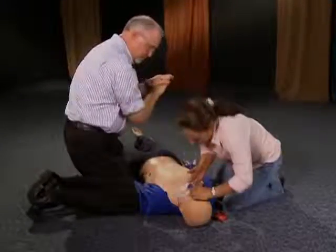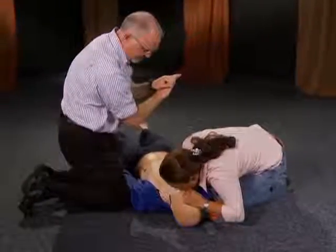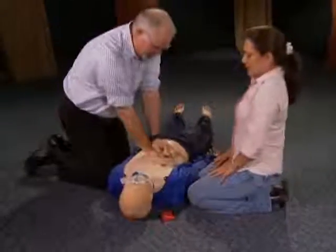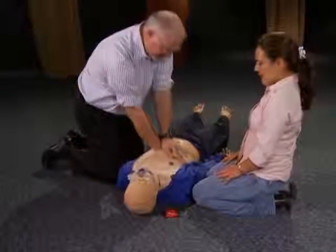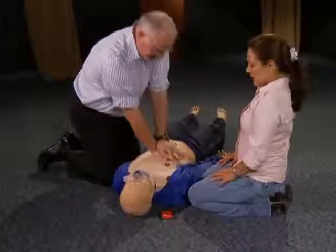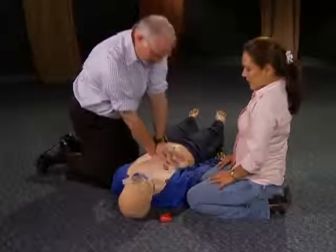If more than one emergency responder is present, consider alternating care. To avoid fatigue, each provider can deliver CPR for 2 minutes and then switch. While switching providers, minimize chest compression interruptions.